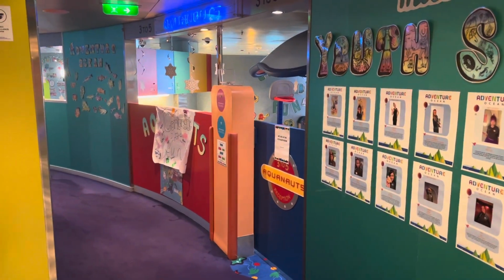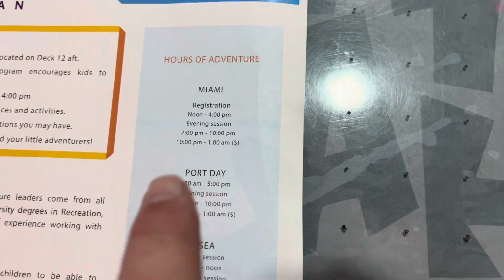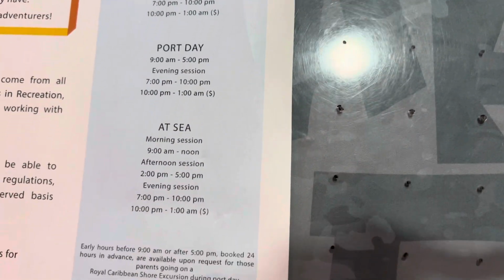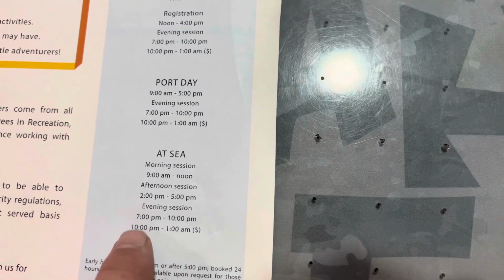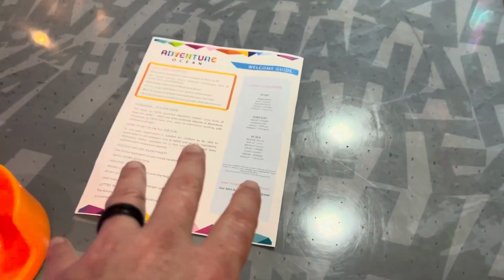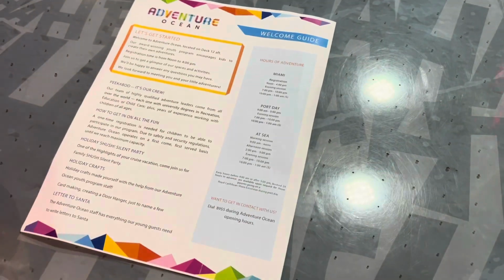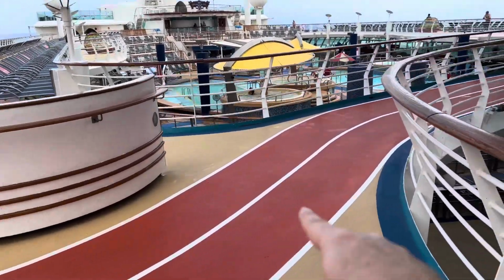Let me see if I can find that sign. Yeah, right outside the door they do have this, and it shows you the different hours, and you can see after 10 p.m. it does cost money, but you can see the different sessions. Always check for this towards the entry, and then you'll be able to see what times you could drop off your kids.